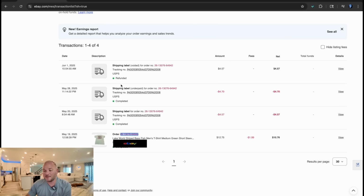Okay, so here we are on my screen. You can see I have the order open. If you ever can't find this, you can just go to the item in your paid and ship section, and you can click that order number. I'm not going to do it because it has all of the guy's private information, which I've blacked out, his name and buyer name there. But essentially, this is your order information.